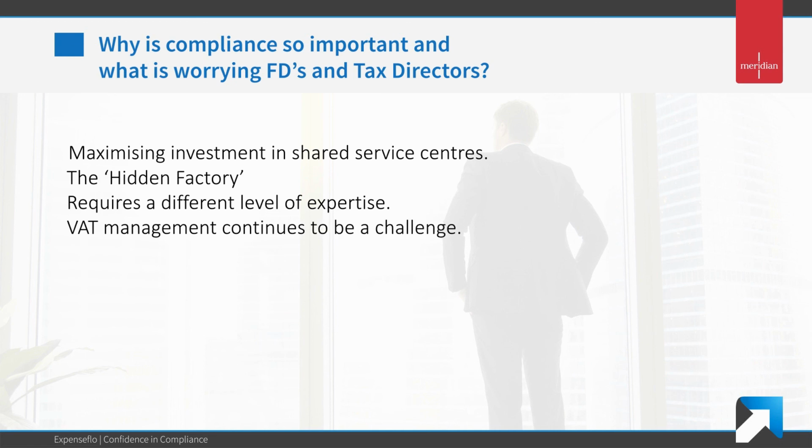Organisations will also need to make sure they have multiple language capability and build a system which can manage the queries for all the employees. Now, this is the reason why so many companies are coming to Meridian, to help take away the worry and pain this process creates.